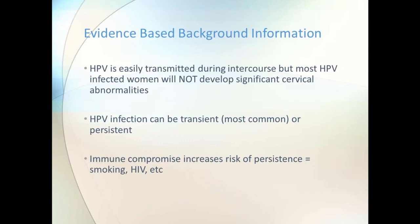So kind of the background on all of this is really a change in our understanding about HPV. HPV is actually extremely common. It's easily transmitted. Most women are going to at some point be infected with HPV, but most are not going to develop cervical abnormalities. The issue is when that infection is persistent. Transient infections are not the problem. The other issue is immunocompromise, and smoking is probably the number one. And if the pap smear is the least bit abnormal, I really use that as an opportunity to hone in on the importance of smoking cessation.